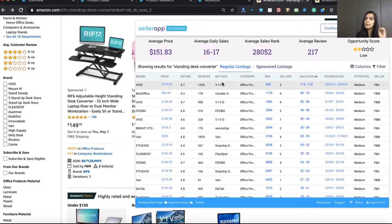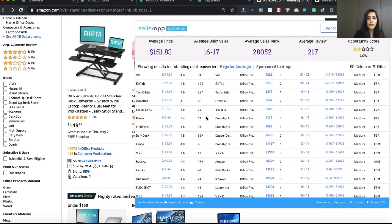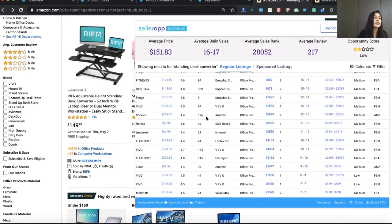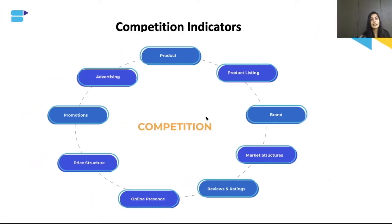So reviews is a very important aspect, as you must already know. If you enter a space such as supplements, you might find most of the sellers have a huge number of reviews, like 6,000, 10,000, which is really hard to compete with. So it's better to stick to a space with a lower number of reviews so that you still stand a chance. In this case, except for a couple of them, the other sellers seem to be fairly new and have fewer than 100 reviews, so that's also a good indication. That means lower competition.